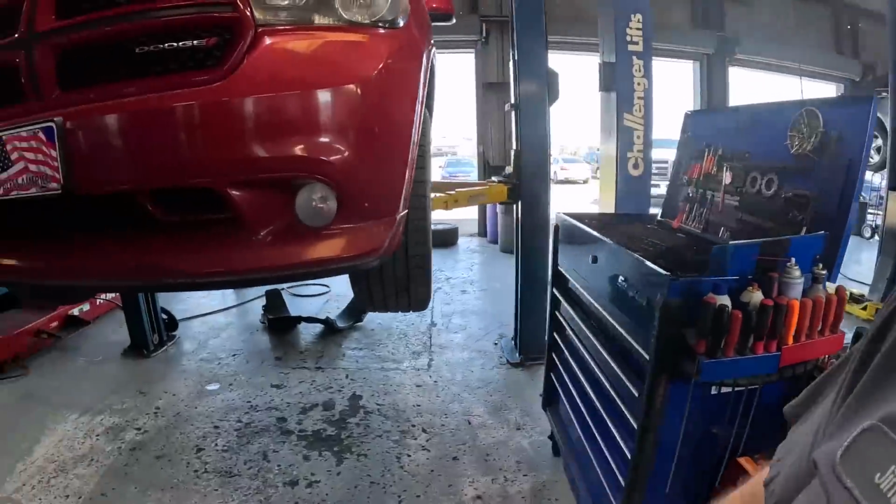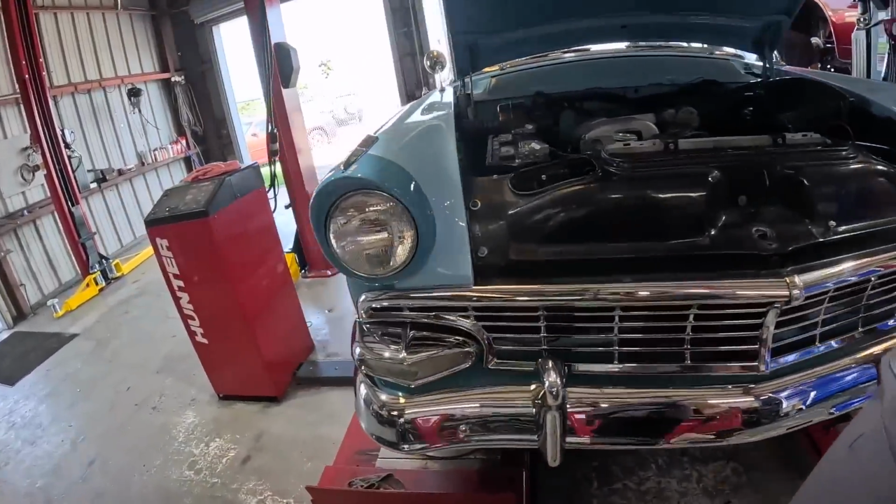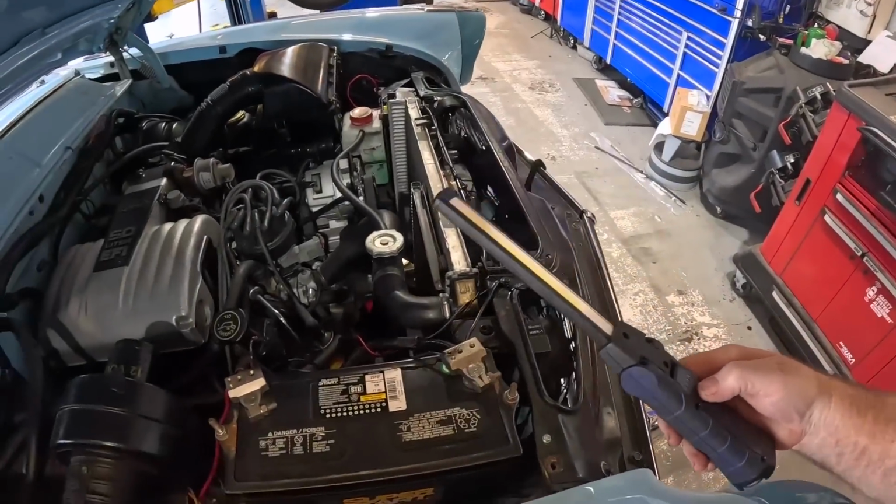Man, Bill's doing motor mounts on that Toyota. Joe's doing some more brakes. I'm glad to see those guys are doing good. I'm getting ready for vacation. I'm a short timer, so I don't get no work.